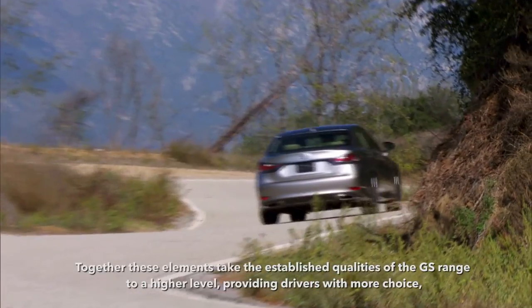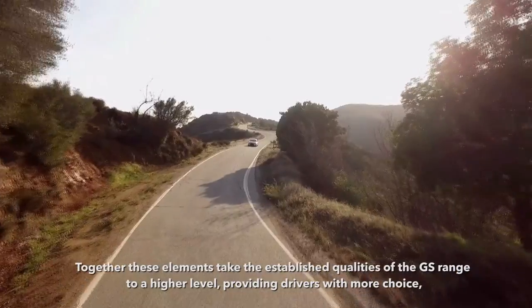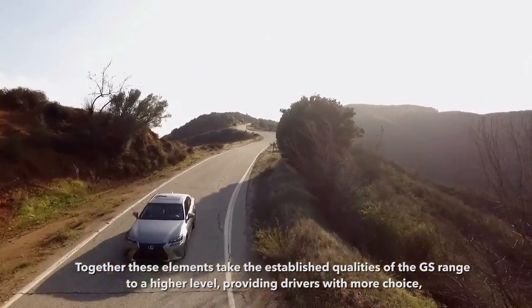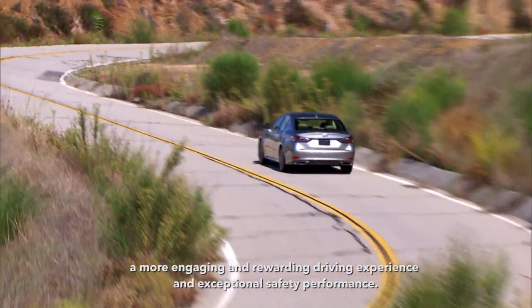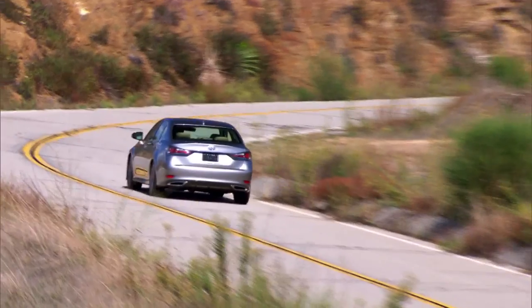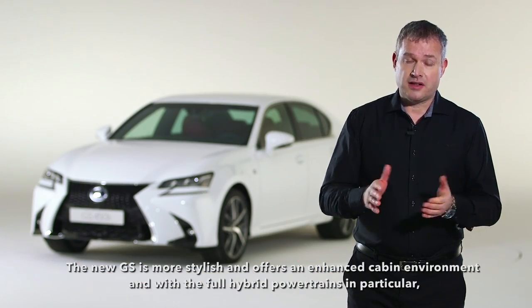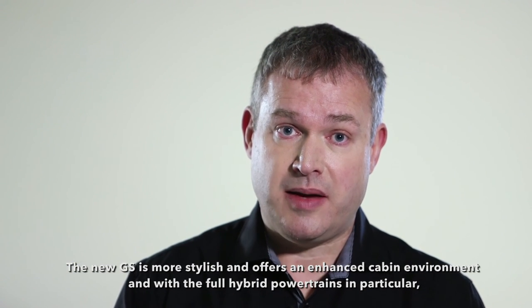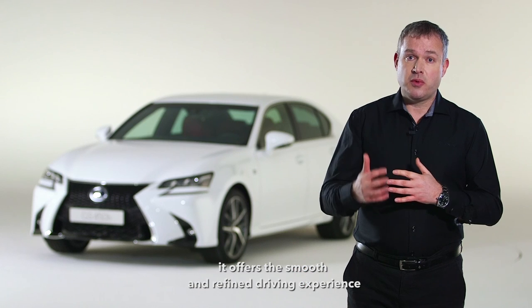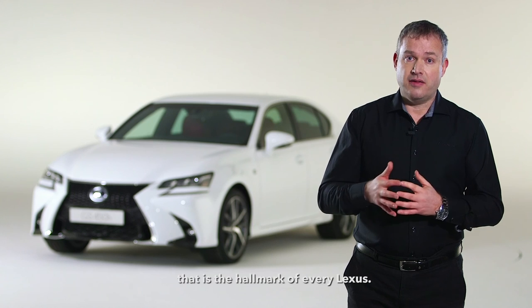Together, these elements take the established qualities of the GS range to a higher level, providing drivers with more choice, a more engaging and rewarding driving experience, and exceptional safety performance. The new GS is more stylish and offers an enhanced cabin environment. Moreover, with the hybrid powertrains in particular, it offers the smooth and refined driving experience that is the hallmark of every Lexus.